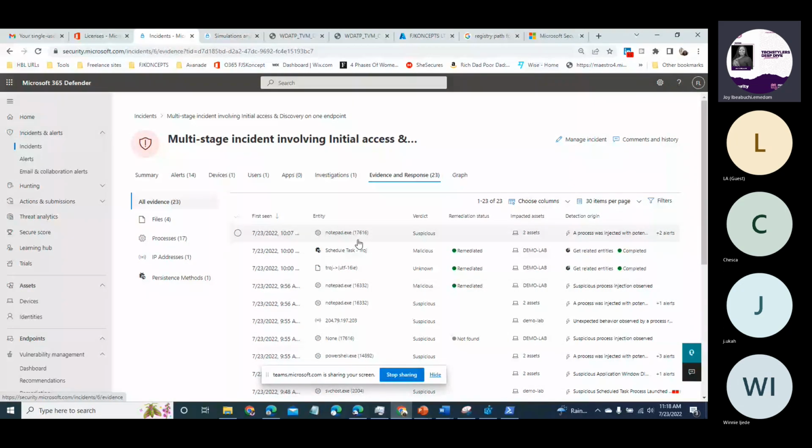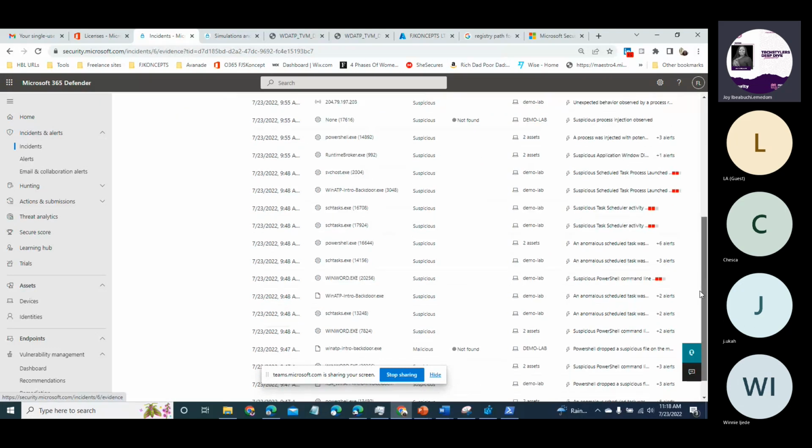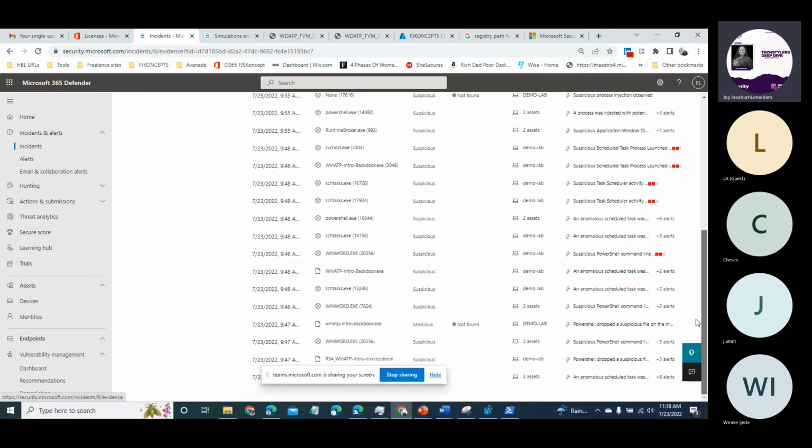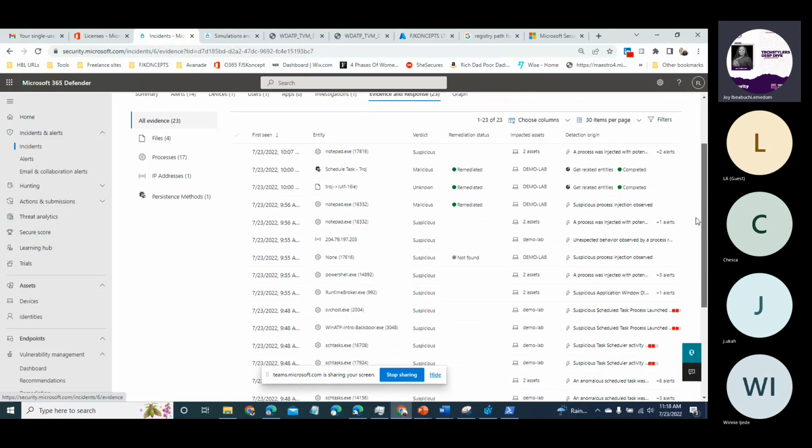So you can see from here, Notepad was used. Look at it, the scheduled task it created was a scheduled Trojan task. It was remediated, it was deleted. You can see that it was using Notepad to execute this malicious attack. For threat hunters and malware analysis people, this will be very, very beneficial, because they can have an idea of how this malware behaves on the assets, and be able to know how to prevent it from spreading in the organization.